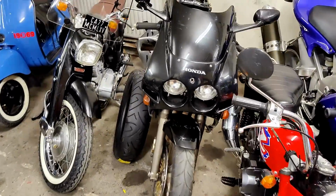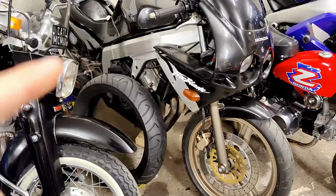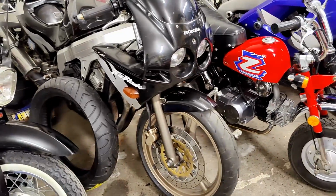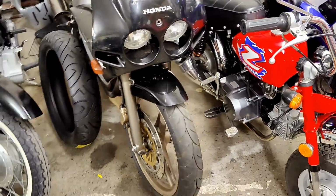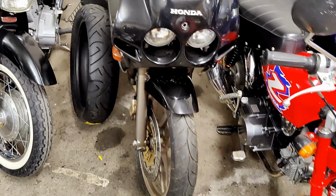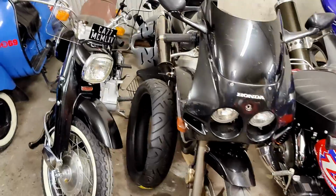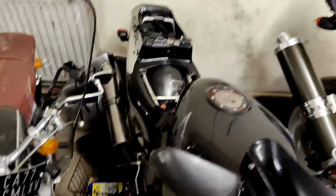We then have a Honda CBR 250RR MC19. The difference between the MC19 and MC22, which you can tell, is that the MC19 has the front single disc and the MC22 has the dual front disc. Side panels and stuff to go on that, as well as a rear tire. So pricing isn't ready on that bike.